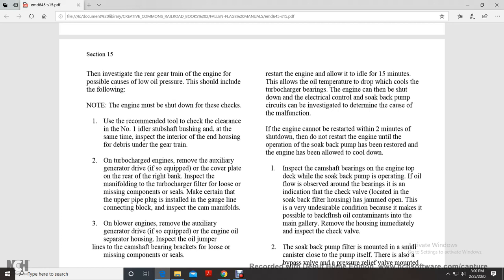Once the engine has been allowed to cool down, inspect the camshaft bearing on the engine top deck while the soak-back pump is operated. Oil flow is observed around the bearings. If the check valve located in the soak-back filter housing is jammed open, this undesirable condition makes it possible to back flush oil contaminants into the main gallery. Remove the housing immediately and inspect the check valve.